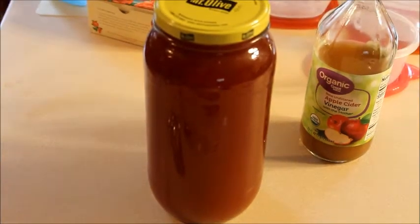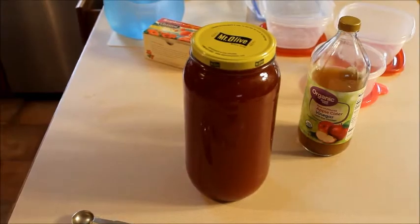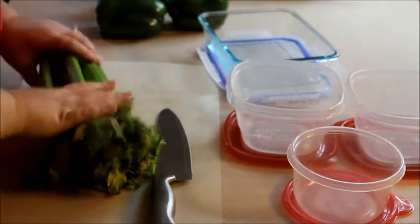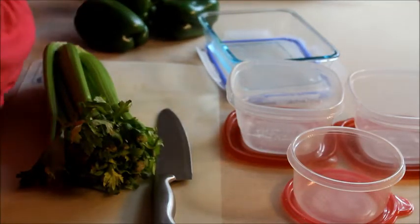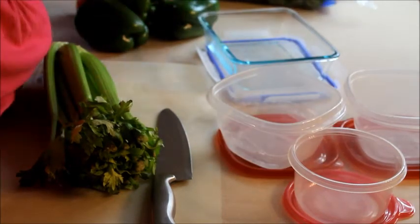And now I'm going to show you how I prep some of my veggies in just a second when I get this cleaned up and get my veggies started. All right, let's get to chopping. Celery, bell peppers, tomatoes, red onions, and then some lettuce for salad in a jar. Let's get started.